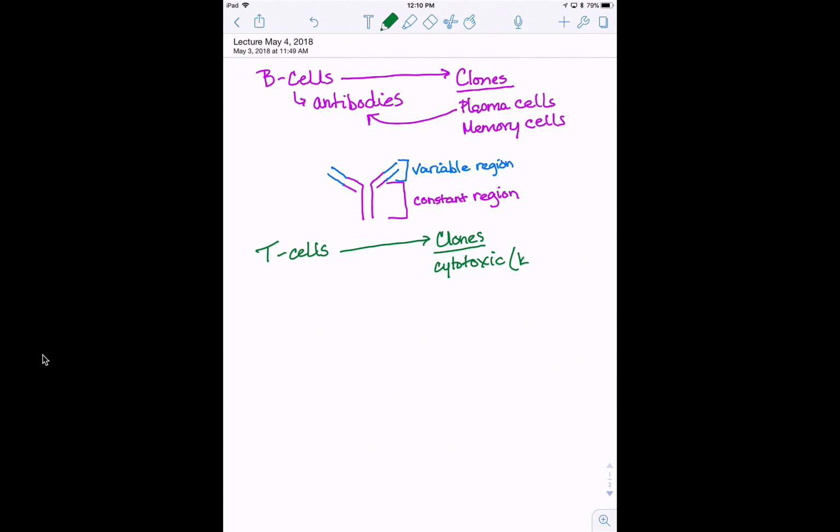There are cytotoxic T cells, also known as killer T cells. And these guys are little assassins. They go and find antigen cells. So these aren't going to work too well on viruses, but they work well on cells. Could be foreign graft cells, like if we give you the wrong type of blood. If you have type A blood and we give you type B blood, these guys are going to go kill those type B blood cells.